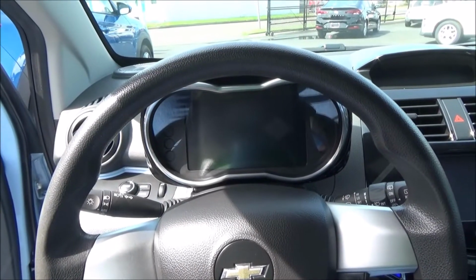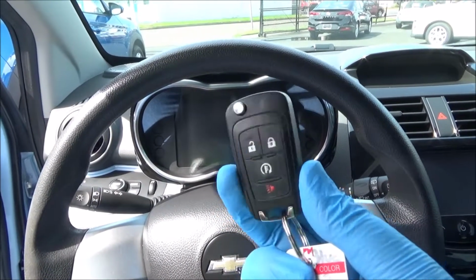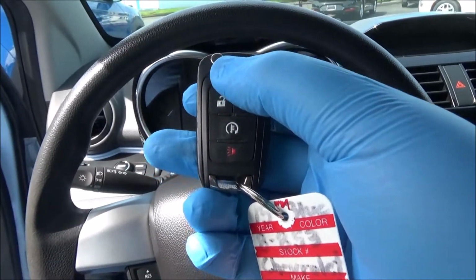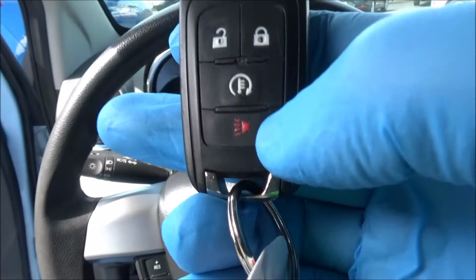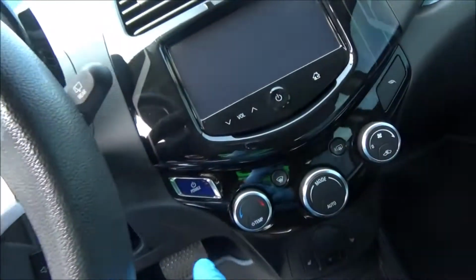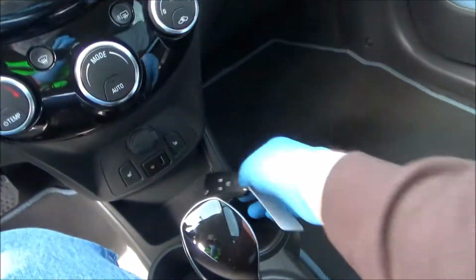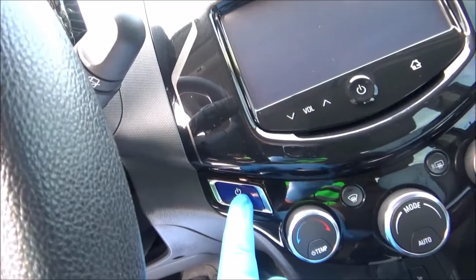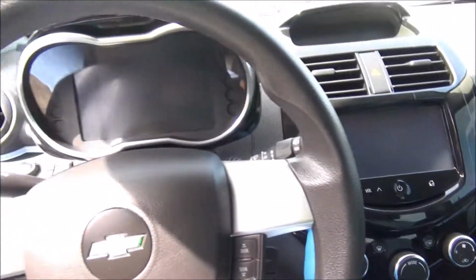And now, let's go ahead and power it on. On the key, you got the buttons for lock, unlock, remote start, and panic. Now, it does have a key blade, but it actually has push button start. So just make sure the key is somewhere in the vehicle, put your foot on the brake pedal, and then push this button.